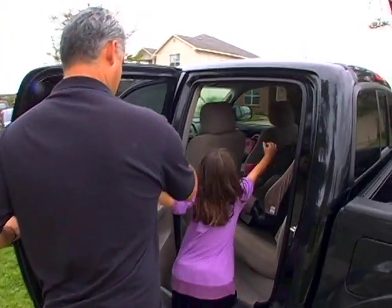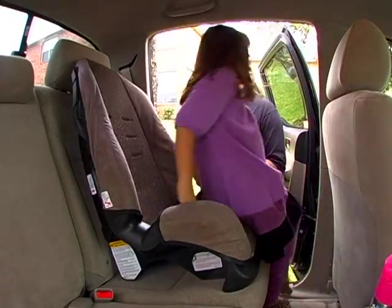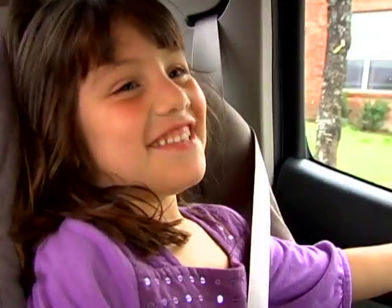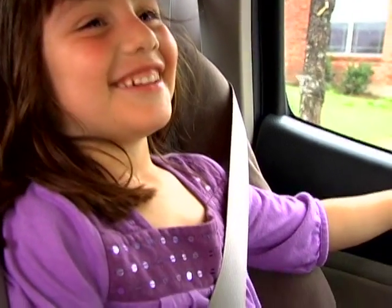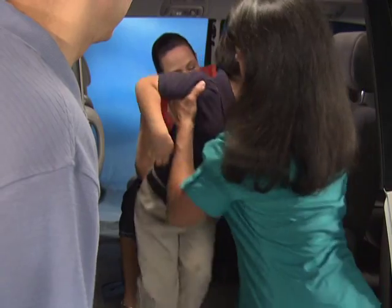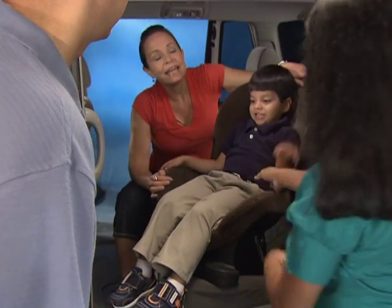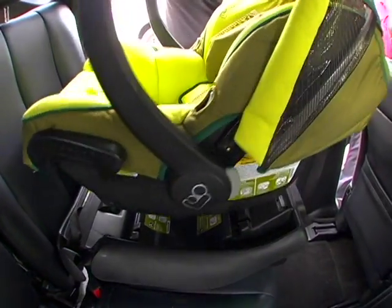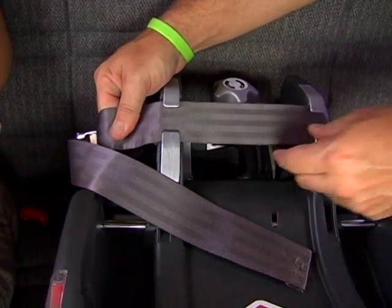Choosing and using the best car seat for your child can be challenging with so many different ones on the market. You love your child and you want to protect your child from harm. In this short video, we will help you find the right seat to ensure that your child is always properly secured in a car seat that's appropriate for his or her age, height, and weight. It's not only the safe thing to do, it's the law in Texas.